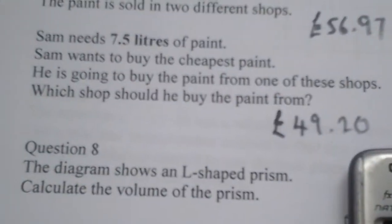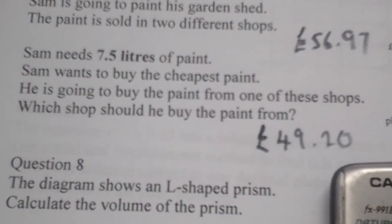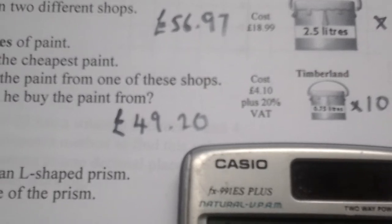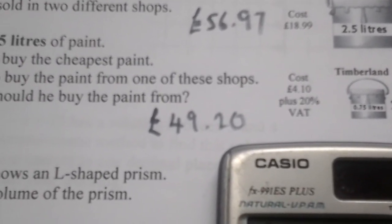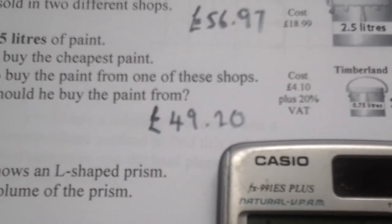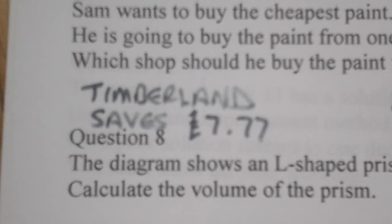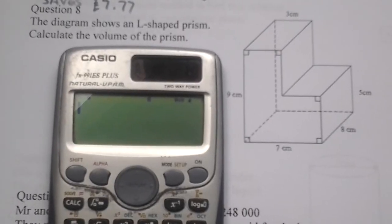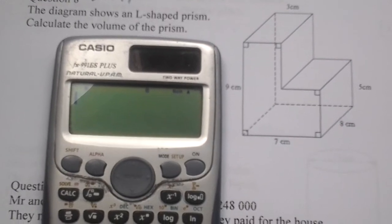The question asks, which shop should he buy the paint from? In this case, he should buy it from the shop Timberland, which is about £7 and a bit cheaper. So, saves £7.77.